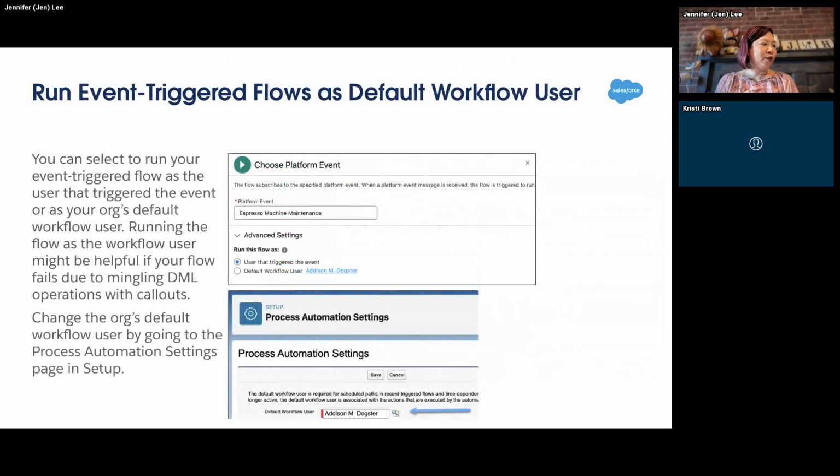And then for those who use record-triggered flows, note that you could also set your flows to run as the user that triggered the event or your org's default workflow user. And this could help when running into issues with permissions.